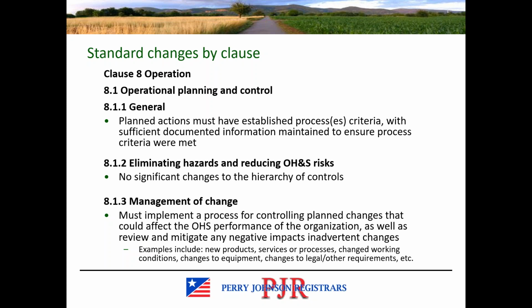Some examples include new products, new services, new processes, new equipment, changing working conditions, changes to existing equipment, changes to legal and other requirements, things like that. That is definitely not an all-inclusive list, but just to get the ball rolling with a couple examples.